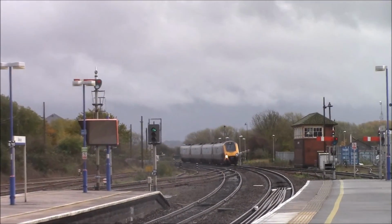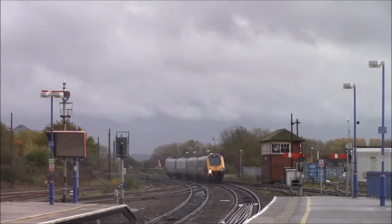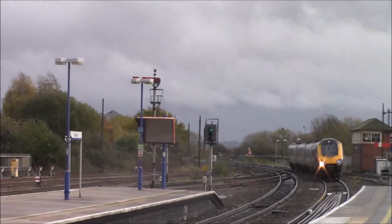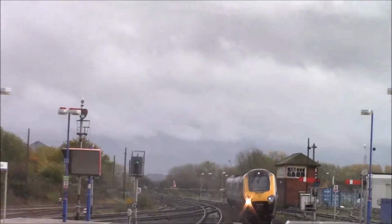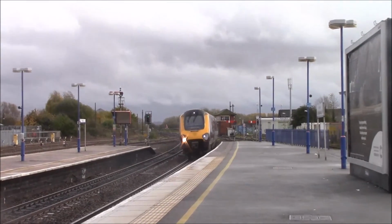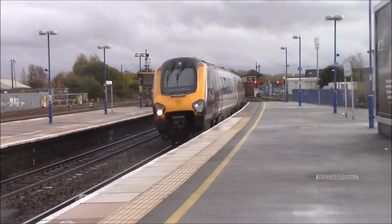Arriving into Banbury now is a Class 220 CrossCountry Voyager service to Manchester Piccadilly from Bournemouth, calling at Leamington Spa, Coventry, Birmingham International, Birmingham New Street, Wolverhampton, Stafford, Stoke-on-Trent, Macclesfield, Stockport and Manchester Piccadilly.